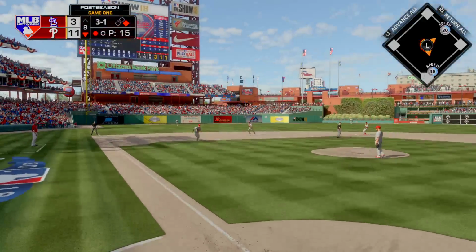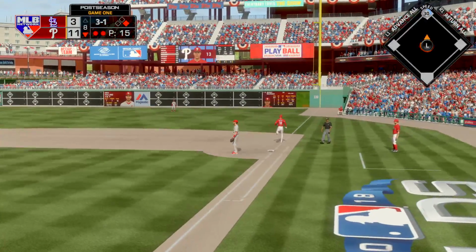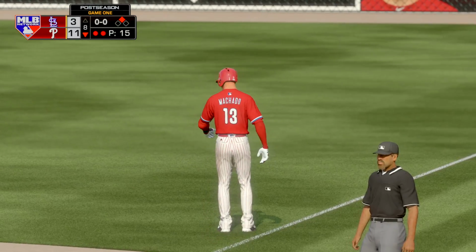Softly hit down to third. Yeah, that was ugly. No shot at 2. And indeed, no look at second. He'll go straight to first and take the sure out. That's like a sloppy bunt.